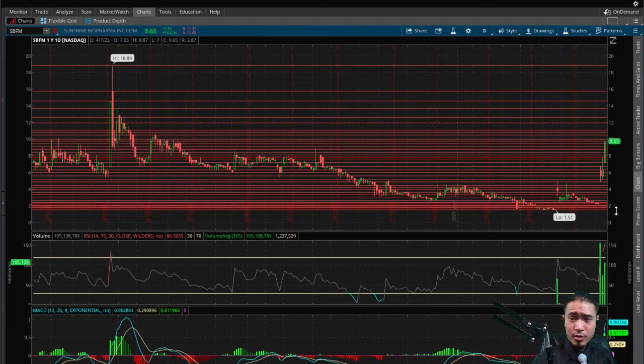So right now at this current price, 9.65, the channels to the upside and the downside are pretty wide, so expect significant price action either way this goes. However, as this stock keeps running to the upside, the channels get even wider. So expect an even bigger increase in price action if this stock continues to run to the upside.